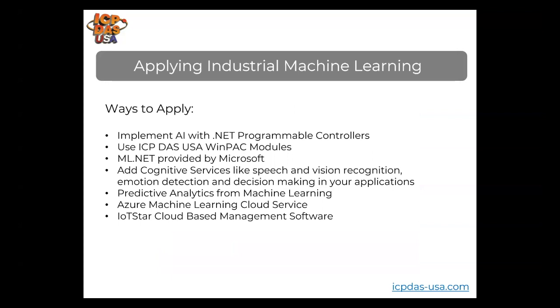You can apply industrial machine learning by implementing AI with .NET programmable controllers using ICP DAS USA WinPack modules and the ML.NET provided by Microsoft, adding cognitive services like speech, vision recognition, emotion detection, and decision-making in your applications. You can review predictive analytics using Azure Machine Learning Cloud Services and our IoT Star cloud-based IoT management software.